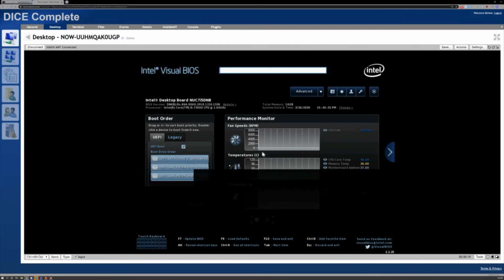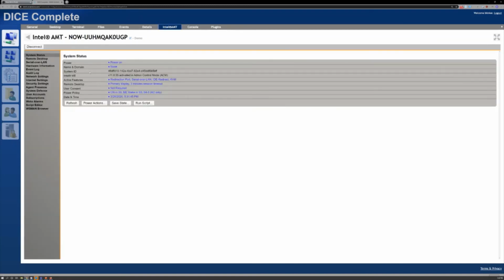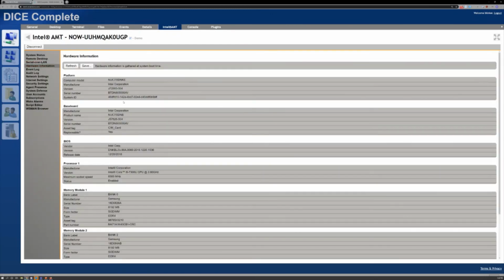My mouse is slightly off, I think, which is causing me a little bit of a problem. But going back over here, we can see things like remote desktop primary display. We can see user consent settings, power policy, and so on and so forth. We can also see hardware information.